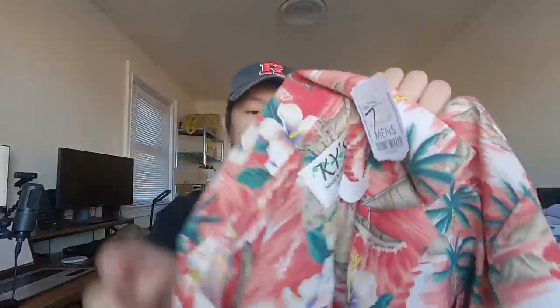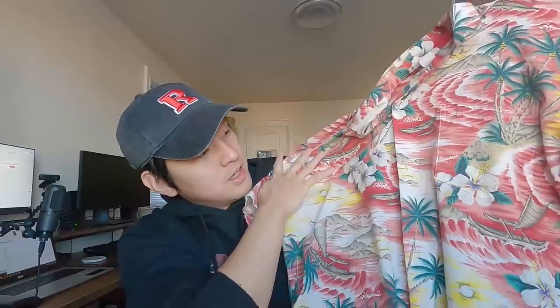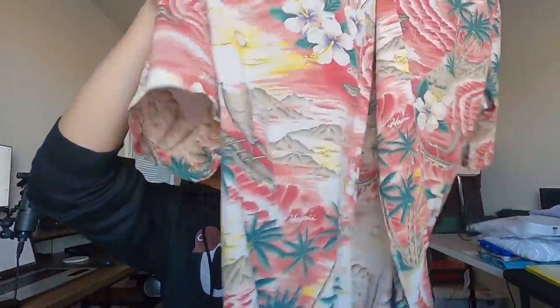I got two Hawaiian shirts. This one was made in Hawaii, but it was just a super colorful print. It says Aloha right here. There's a little boat, has palm trees, flowers. It's like a salmon pinkish reddish. So really loud colors, which is good for an Aloha Hawaiian shirt. So decided to pick this one up.